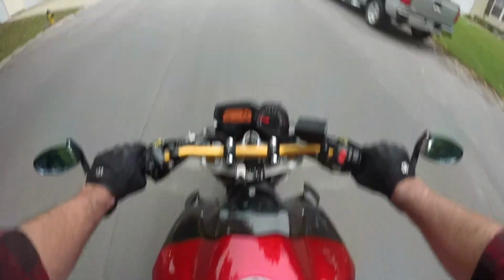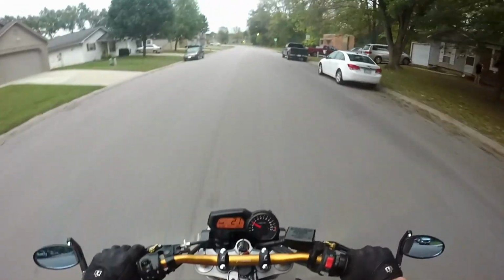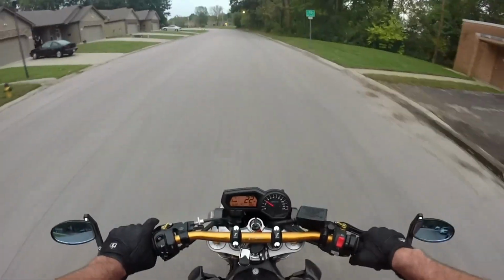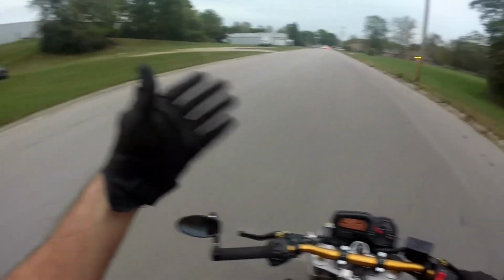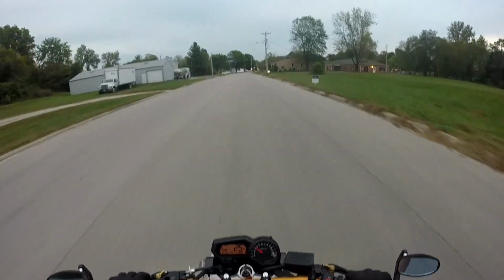I have lusted after this bike for a long time. This is my boy Brandon's bike, and this is the gnarliest FZ1 I have ever seen. As you saw in the glorious glamour shots before we started, this bike looks sick.